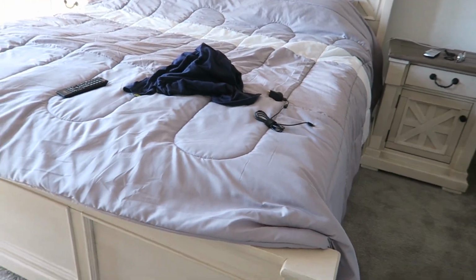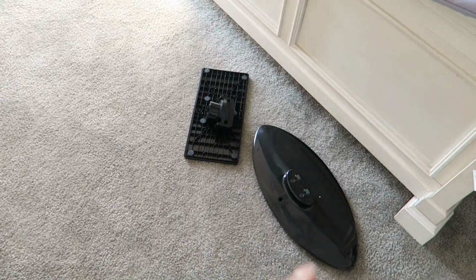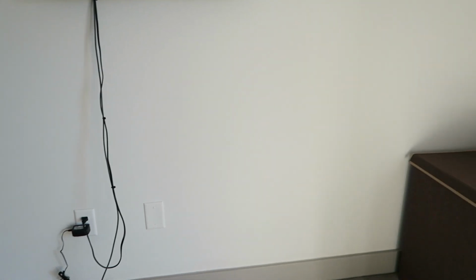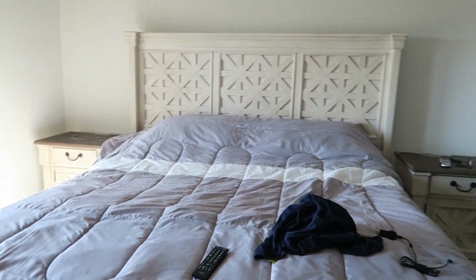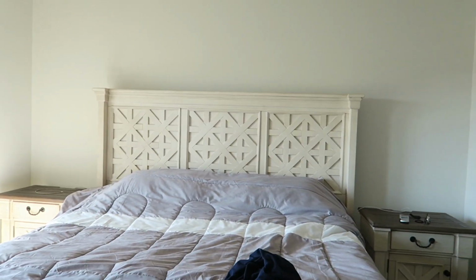There's a bunch of stuff on here because the chrome stick won't fit anymore and we gotta take the legs off the TV. But this TV is now up in the bedroom. We'll once again have to hide the cords, but not as important in this room because Mateo is not really allowed here too much now. And this is our new bed set. We wanted to go up in size.